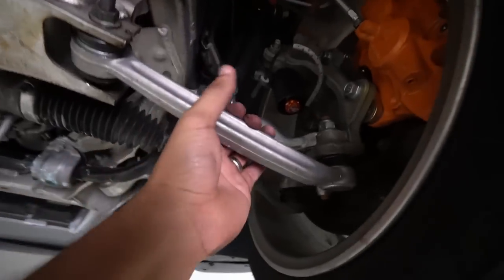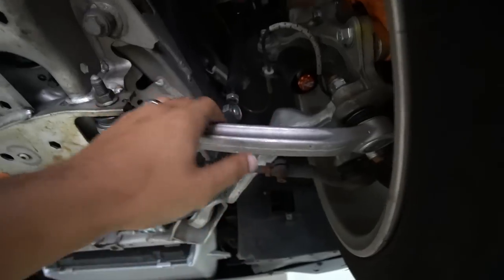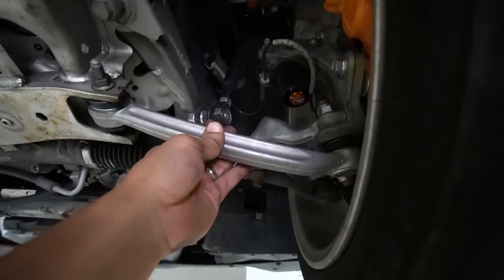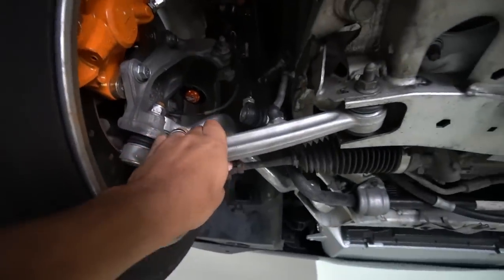Taking a look at the front control arms, nothing special. We have upgraded arms from an M3, which is something that a lot of 335 guys do. You get a little bit more response, a little bit more performance, and it doesn't really kill the drivability as far as comfort. So these are pretty good.